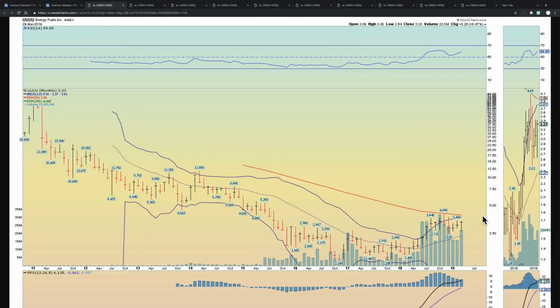Energy Fuels, this is the one we pointed out. If it breaks above 350, the next resistance is around that 4 level. If that breaks, I mean, there's just green light ahead.